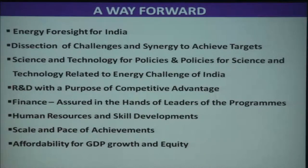I think the most important thing for us is to have an energy foresight, which is done by think tanks and which is accepted by the country. We go on revisiting it every few years, but we don't have an energy foresight. We discuss a few times and carry forward certain recommendations out of that. Second is, like in our space and atomic energy, dissection of challenges and then synergy to achieve targets. There can be thousands and thousands of people working on one challenge, but then we must have a synergy. We don't have that. We must have a synergy to achieve targets.